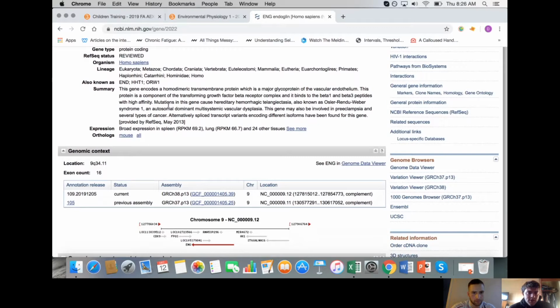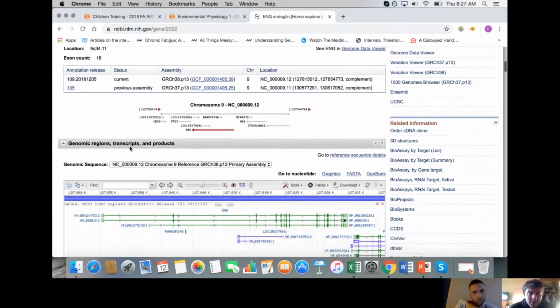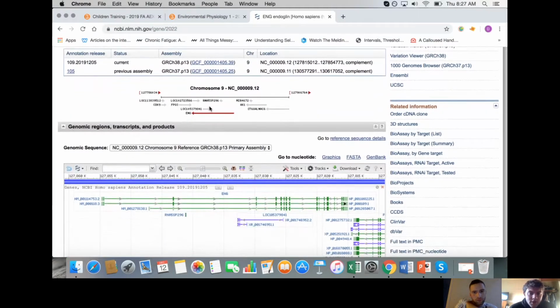And then basically this is going to tell us what it does. It codes for a homodimeric transmembrane protein. Dimeric is basically just like there are two parts of the receptor, and they're the same. It's a component of the transforming growth factor beta receptor complex and binds to beta 1 and beta 3 peptides with high affinity. Mutations in this gene cause hereditary, that weird thing. Basically vascular dysplasia, and several types of cancer. So it has cancer influences and all this stuff, right? Literally it gives you everything. It tells you what chromosome it's on. It tells you the loci, which is basically where it is within the chromosome itself.